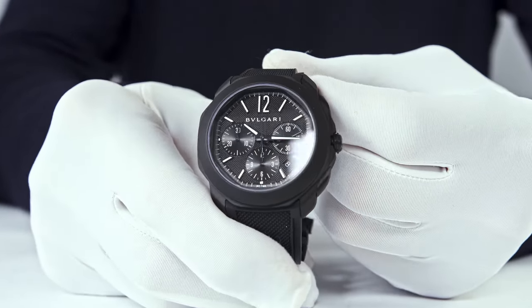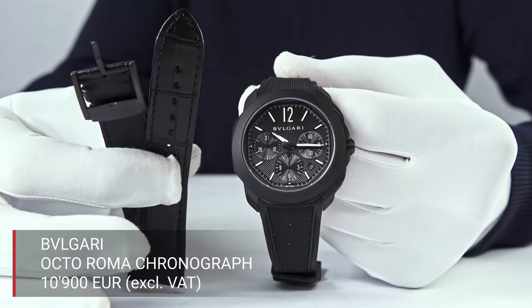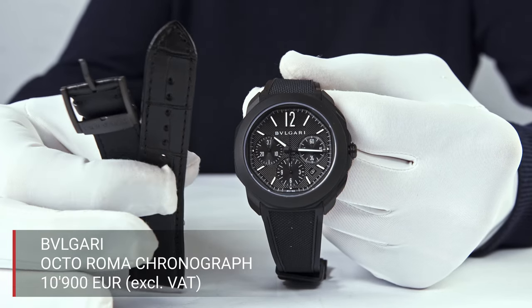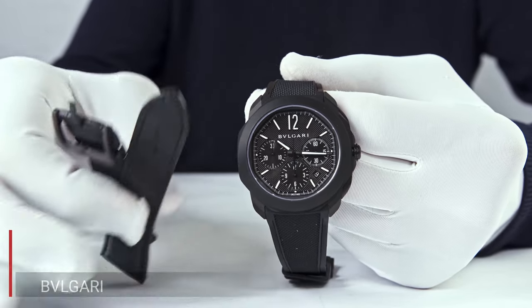So nicely done. Price-wise, the watch you see here, including the leather strap that comes with it, is 10,900 euro excluding tax. So whatever tax applies in your country, you have to add. 10,900 is a price excluding taxes.